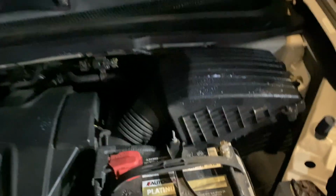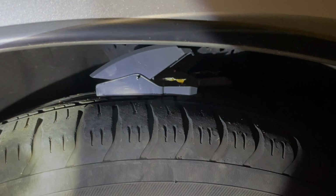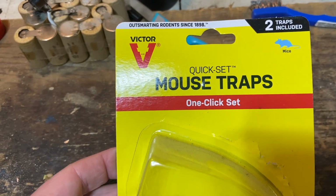Okay, so let's take a look at the third thing that I'm doing here. And again, a gentleman online said, put mouse traps on top of your tires overnight to catch the mice, because sometimes what you need to do is actually just get rid of them. So let's talk about these. All right, so these are Victor mouse traps. So these are reusable.